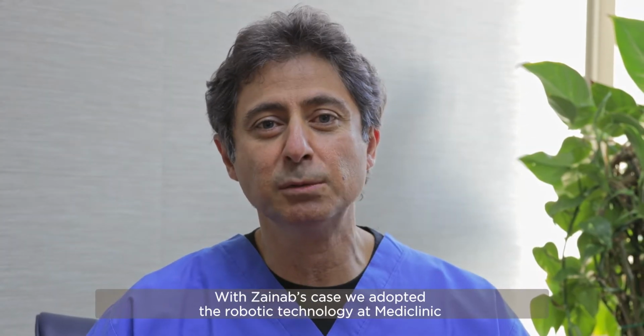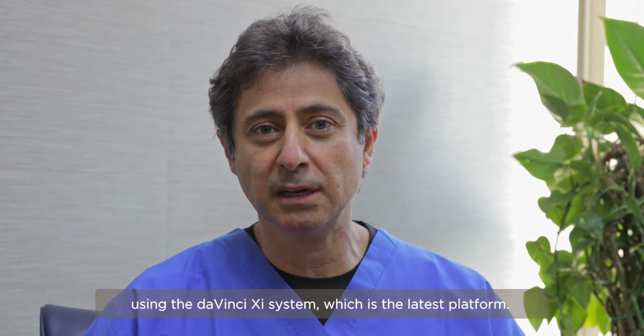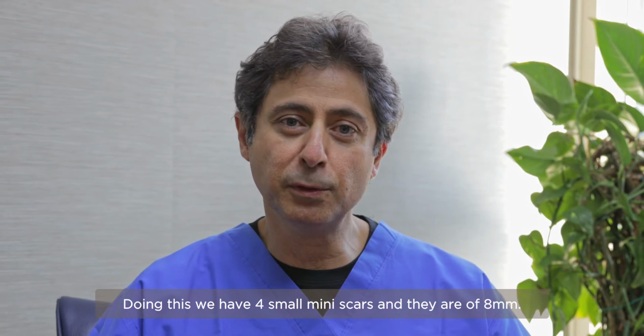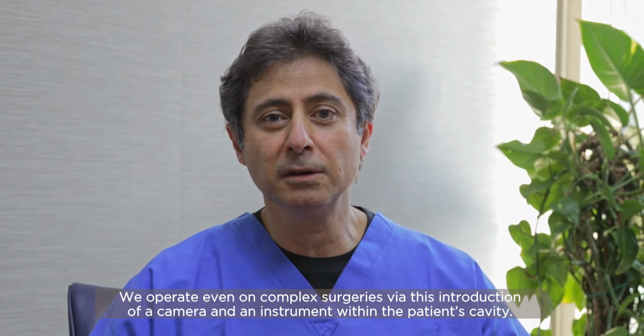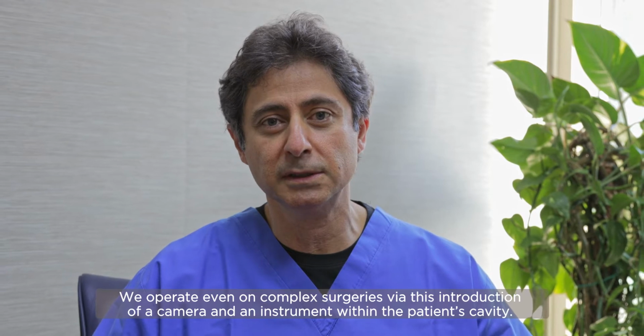With Zainab's case, we adopted the robotic technology at Mediclinic using the Da Vinci Xi system, which is the latest platform. Doing this, we have 4 small mini scars of 8 millimeters, and we operate even complex surgery via the introduction of a camera and instruments within the patient's cavity.